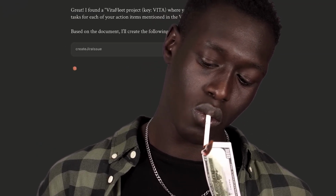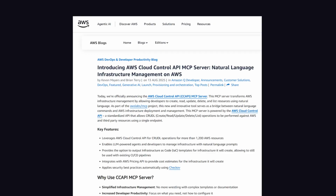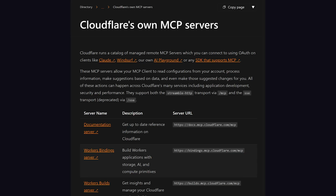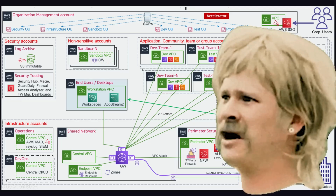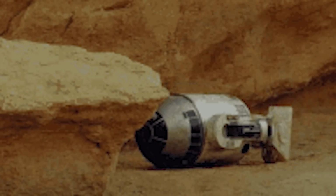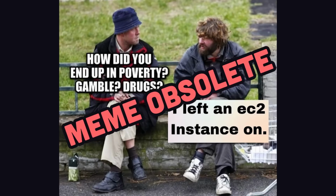That's awesome, and if you follow this guide, you'll eventually have a billion-dollar app that requires more infrastructure to scale. There are now MCP servers for AWS, Cloudflare, Vercel, and many others that can let AI provision the actual resources you use in the cloud. In theory, the great thing about robots is that they won't forget to shut down an EC2 instance that will destroy your finances, but don't quote me on that.